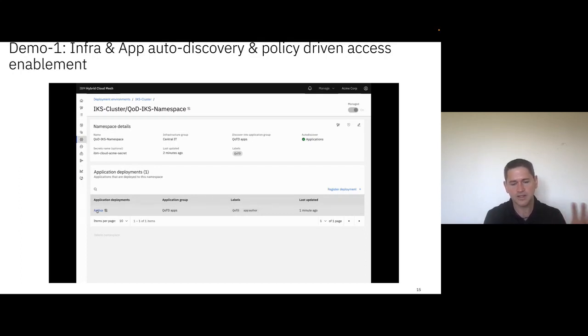So one of the things that we like to think about is that no team can ever be successful if you're beholden on somebody else. We looked at that earlier when we saw DevOps and CloudOps working together, or working in silos to start with, where they're constantly back and forth.